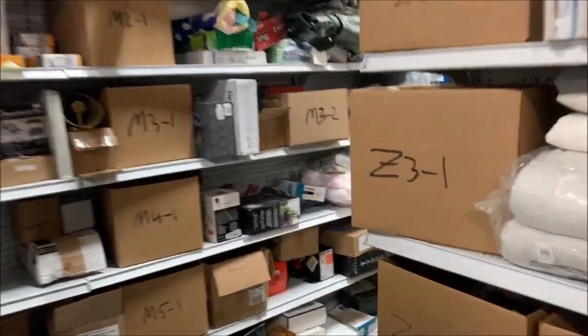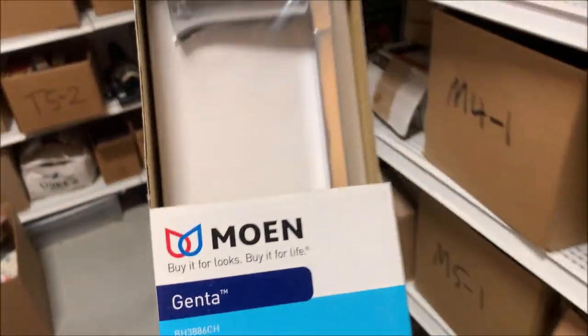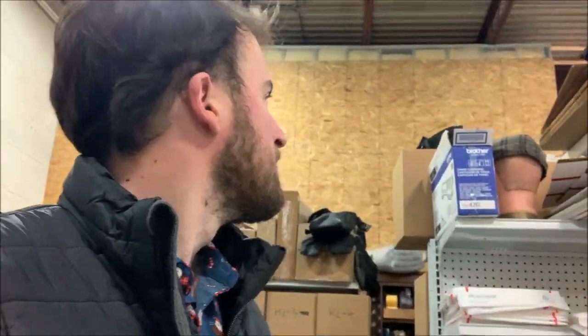Now this one, not a great sale, but this has been listed for over a year. It sold for $15.49. Now it's going to cost me like $10 to $12 to ship this. Why did I sell it so cheap? What we do before warehouse sales, we run a sale.